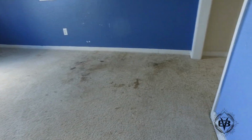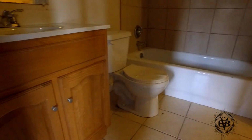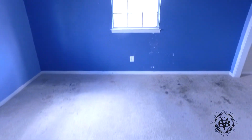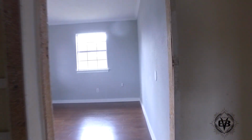This is the master. Carpet's ruined, so carpet's a must. Paint would be nice in here. I got a little bathroom. Custom tile. Decent sized little closet. Somebody's nice enough to leave the light on in here. Even the ceilings aren't bad. Oh, this room, this floor is not bad at all.